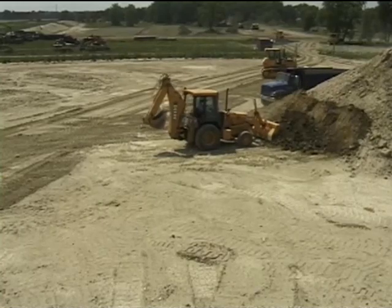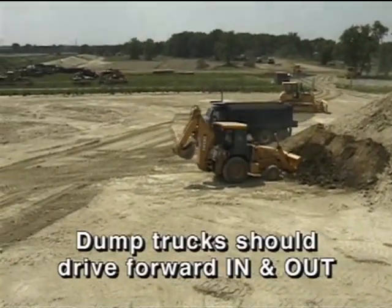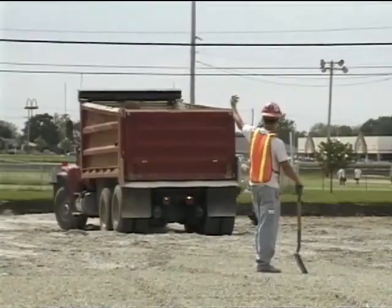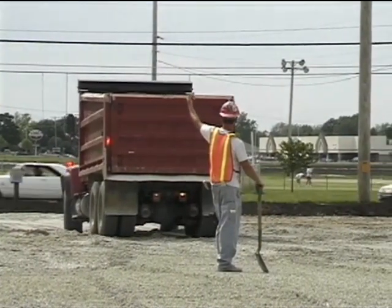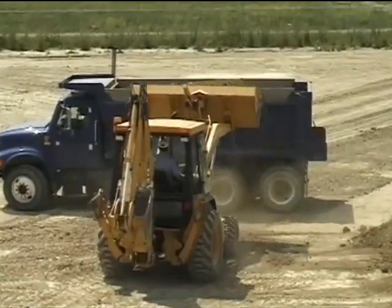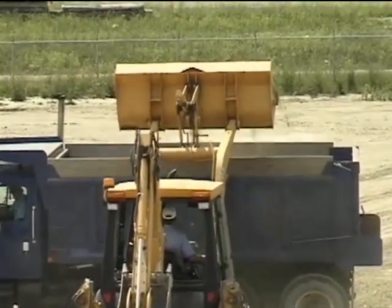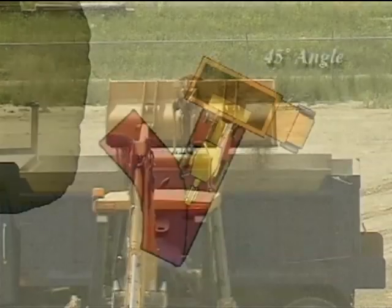Careful truck positioning influences job productivity. Find a loading area that allows the trucks to drive forward, in and out. Backing a dump truck slows down the job and is a safety concern. If conditions are dry and dusty, set up so that the wind comes from the rear as the load is being dumped. This keeps dust out of your eyes.